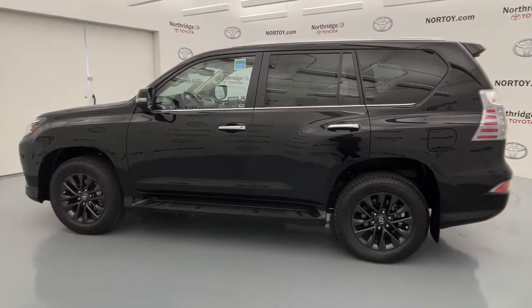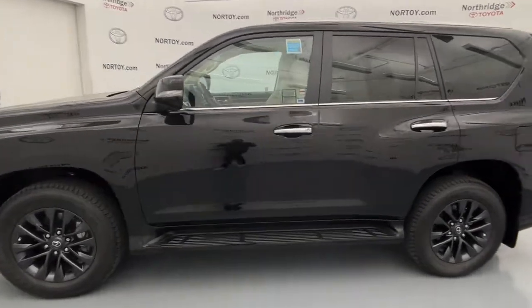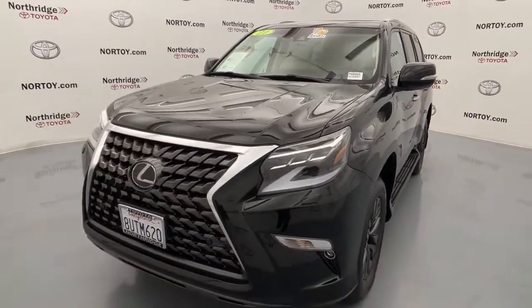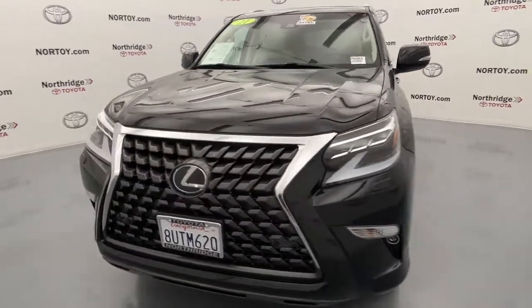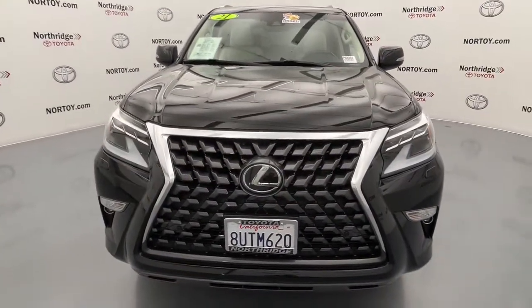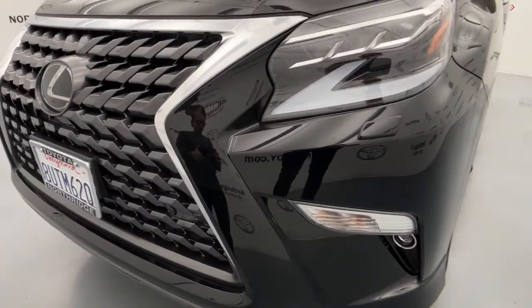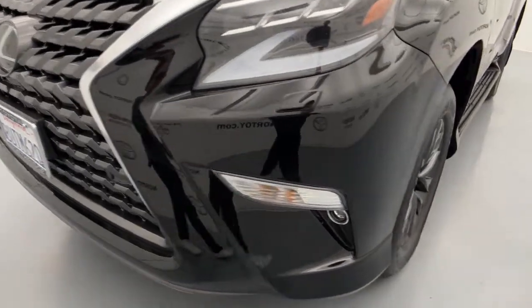These are just some of the great options this vehicle comes with: sunroof, moonroof, navigation system, third row seat, keyless entry, 4x4, backup camera, electronic stability control, blind spot monitor, locking limited slip differential.